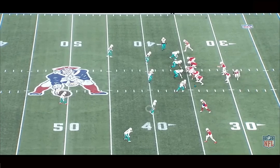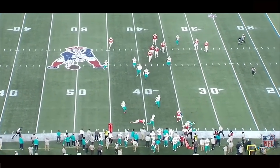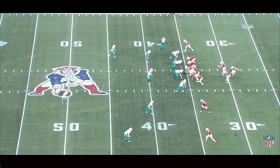Really good play by Van Ginkel and Kohu. It just feels like whenever they try to throw the quick screens or swing passes like this, Van Ginkel and Kohu were all over it. They're kind of those guys that have always stopped it in the past. They did this in the past season. They just recognize these plays really well.